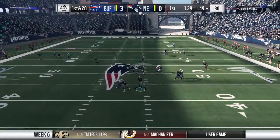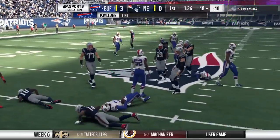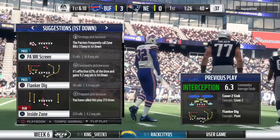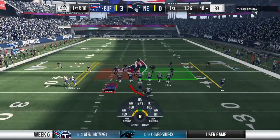From the gun, Vasquez. He rifles one that's intercepted. Picked off at the 38, and they are going to set up shop at the 40-yard line. He had a little bit of the turnover bug last week, 3 interceptions. Not an absolute disaster, but another one here. Do you start to get a little worried?